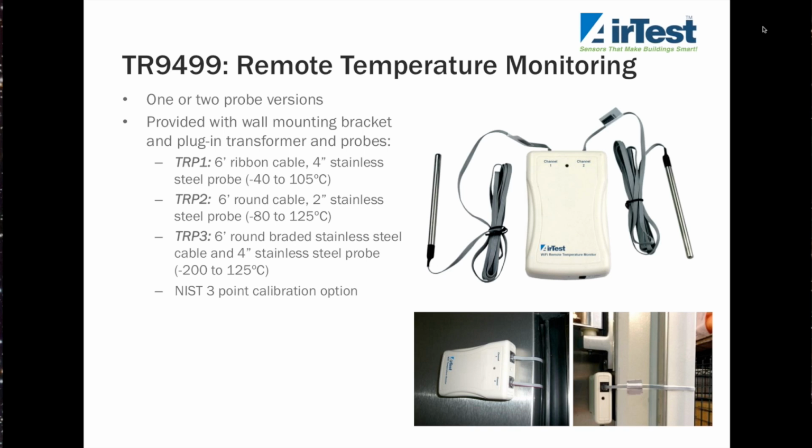There are actually three different types of probes that are available for this device, depending upon the application that you want to monitor. One is -40 to 105 degrees C. Another is -80 to 125 degrees C. And another is -200 to 125 C. Also to note, a NIST 3-point calibration is available on all these sensors if you desire, and is available when you order it.